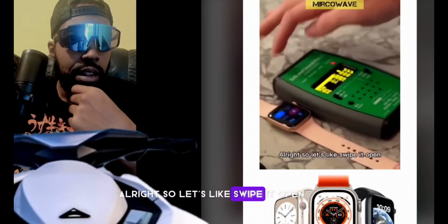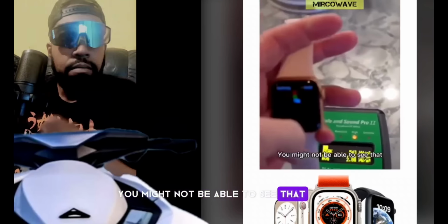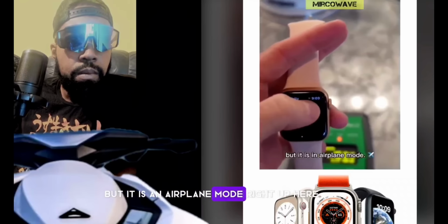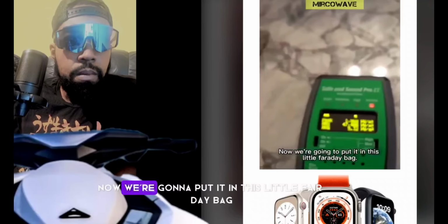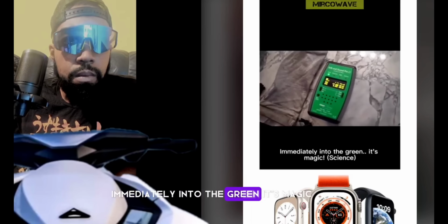All right, so let's swipe it open. So we've peaked at 21,000. You might not be able to see that, but it is in airplane mode. Right up here is the airplane mode icon. Now we're going to put it in this little Faraday bag. Immediately into the green. It's magic.